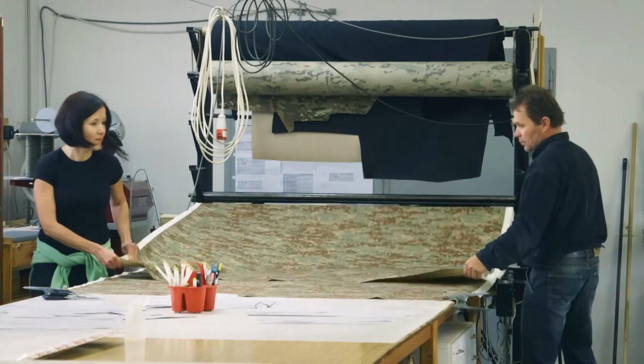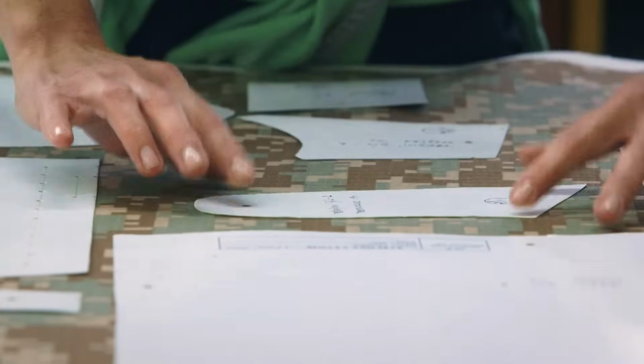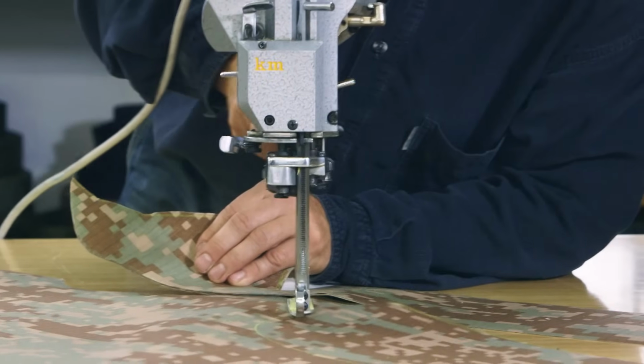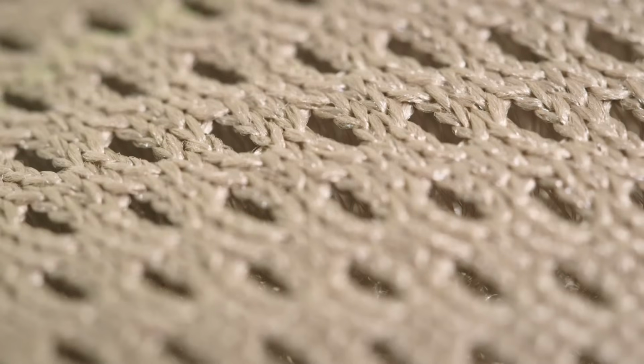Rolls of camouflage fabric are laid out onto a table. Templates of the 60 shapes that make up the vest are laid over the material, traced and cut. A layer of 3D shock protection netting lines the inside of the vest, absorbing the impact of an explosive shock wave or bullet to minimize injury.